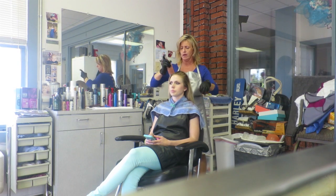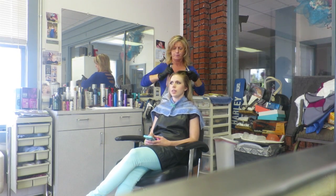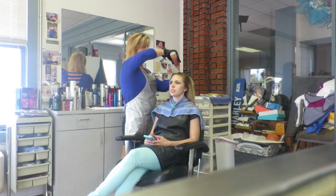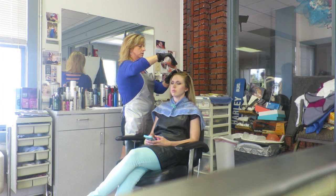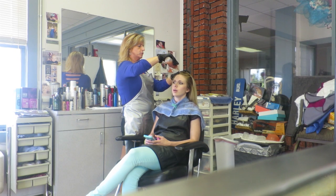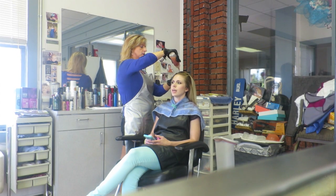What toner color you got in there? This is 9N and 9P. So it's a mix of shades? Yes. It's the neutral one with a little bit of black ash color just to tone out some of the brassiness. So it'll blend it all together. Show me the colors you need. Well, the 9P is the new color? The 9P is new and it's not in the book at all. But it's just like an ashier one. And then the 9N.